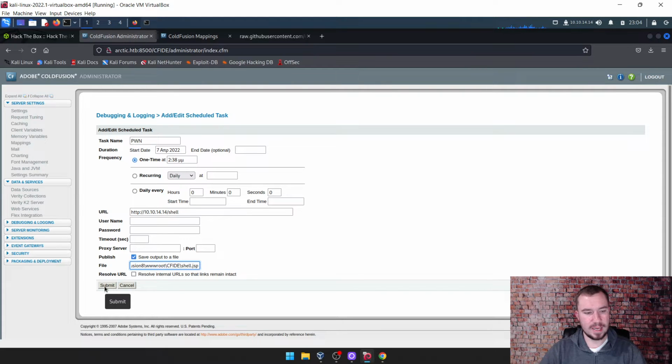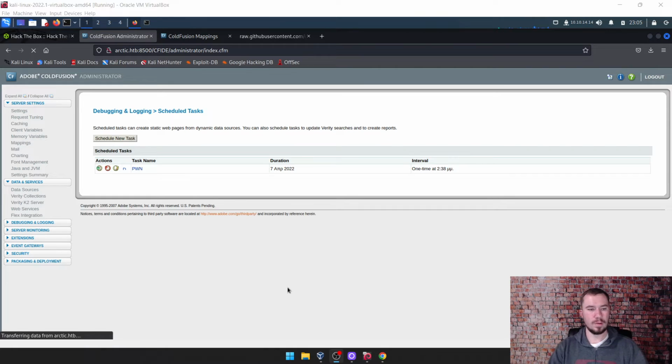And once again, it takes a second, so I'll just pause and come right back as soon as it's done. If you're following along on your own, just know that it takes a minute or so for it to go through. Okay, it went through. And so this is showing our task here right now. What we need to do now is run the task, which is this green button. So we are going to click run scheduled task. Once again, that's going to take a little bit.